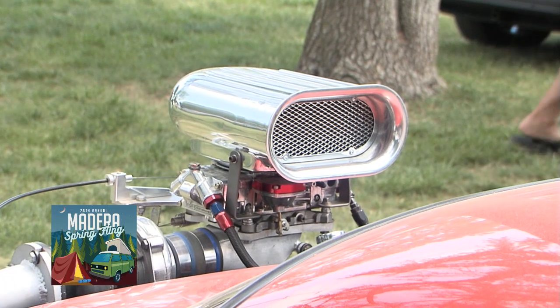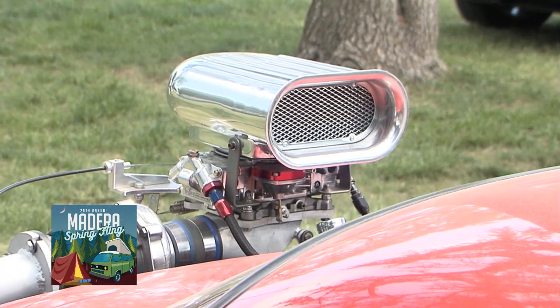68 Karmann Ghia. It's got a 2276 turbocharged. It's an actual race car. It gets raced all the time. It was raced last weekend, as a matter of fact. We're racing E-Gas, which is an 1160 index. It's how fast, how close you can get to 1160 without going faster. The car will go faster than that, but we have to dial it back. So it's a nice car.